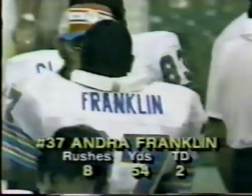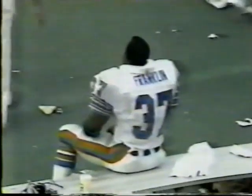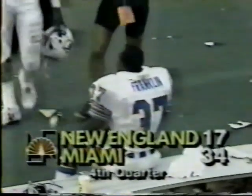Don Shula breathes a sigh of relief. 4 minutes and 30 seconds left to go. Franklin with 54 yards rushing, his second touchdown. Uwe Von Schamann to attempt the point after. Out of the hold of Strauss. He's got it. 34-17 with 4.5 minutes to go. Franklin with a pair of touchdowns.